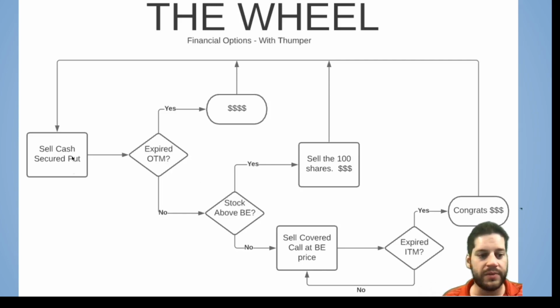What you do with the wheel is there's actually two iterations of the wheel. So first, you sell the cash secured put, and then ask yourself, did it expire out of the money? If yes, congratulations, you made money from that premium you sold. Go back and start over.